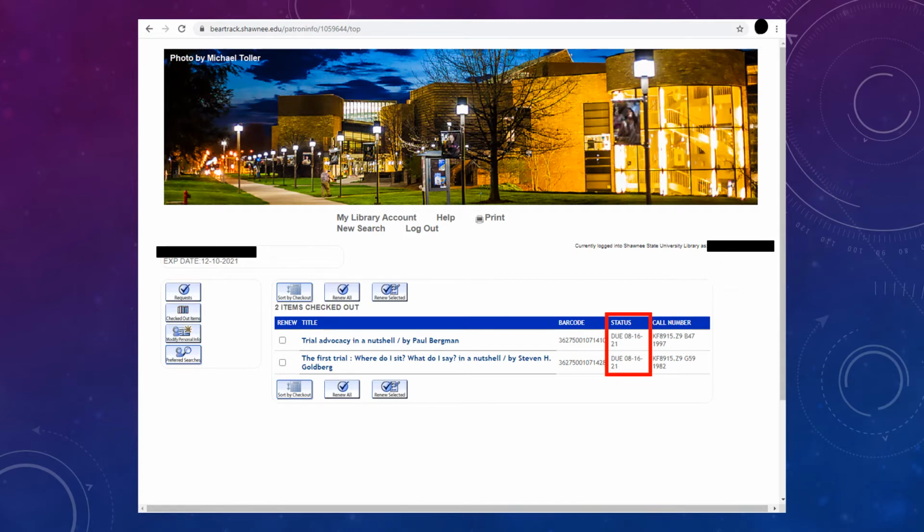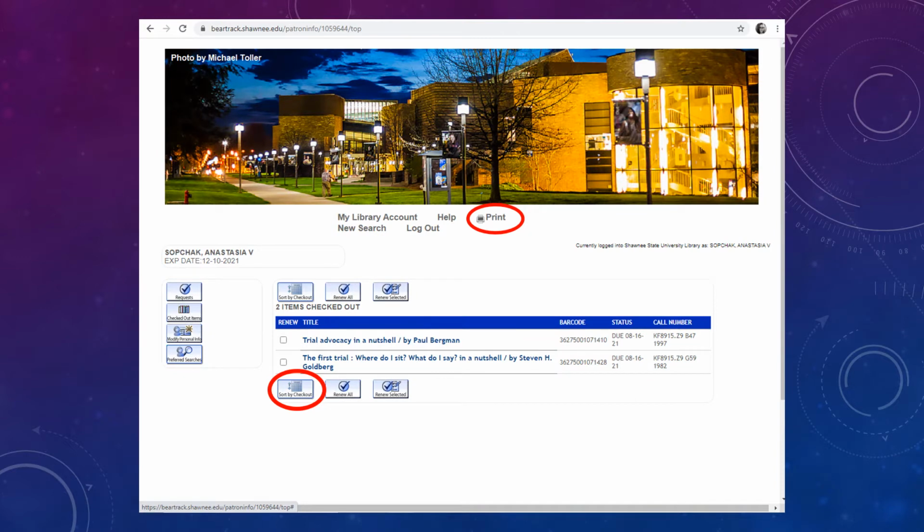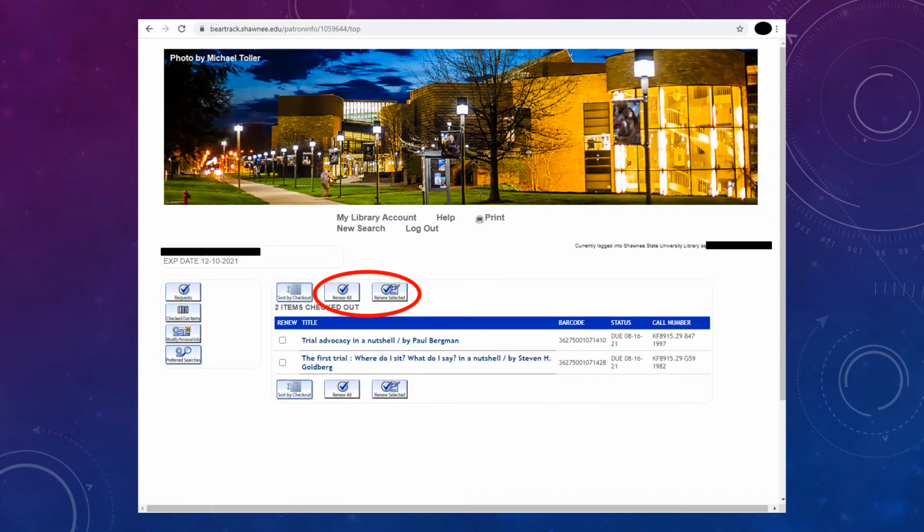Here you can see what books you have checked out. You can see when items will be coming due in the Status tab. You can print this page using the print button. You can also change how the items are sorted, either by checkout date or by due date.